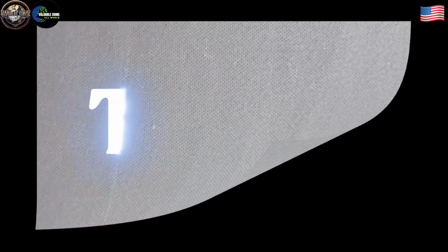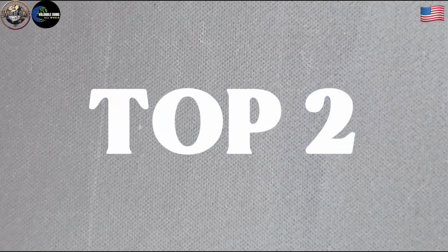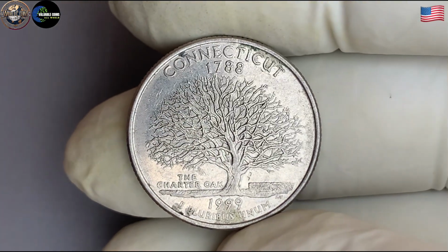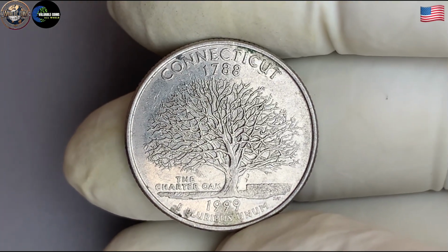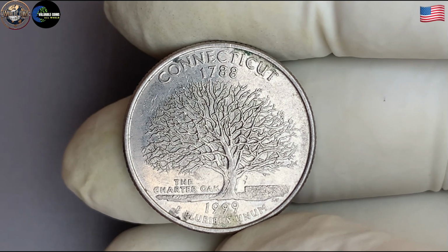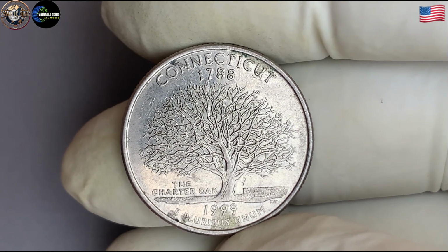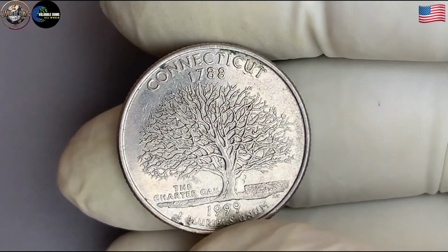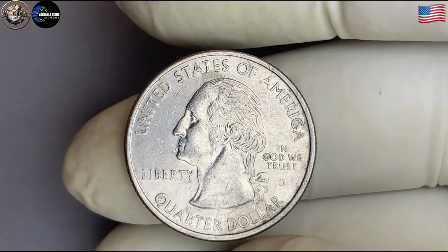Top 2. The world of coin collecting is filled with fascinating stories, hidden treasures, and incredible value, and we're diving into one such story, the 1999 Connecticut State Washington quarter dollar. Specifically, we're going to talk about the version minted with the D-Mint mark, a coin that has caught the eye of collectors around the world.